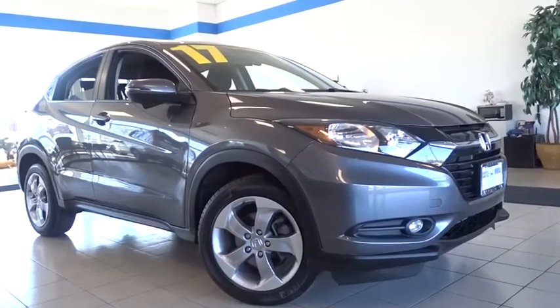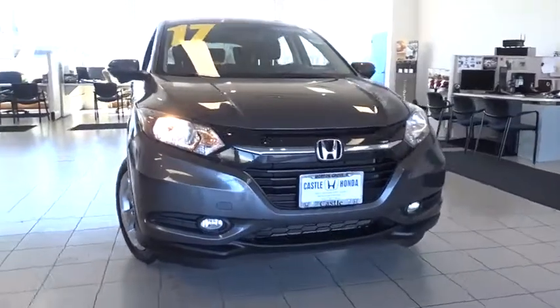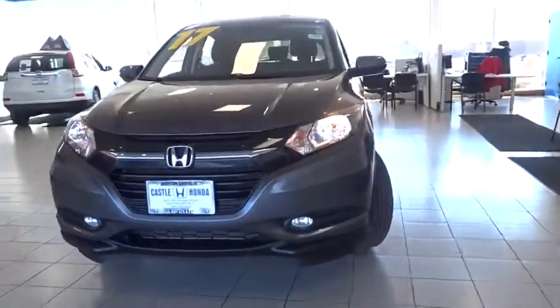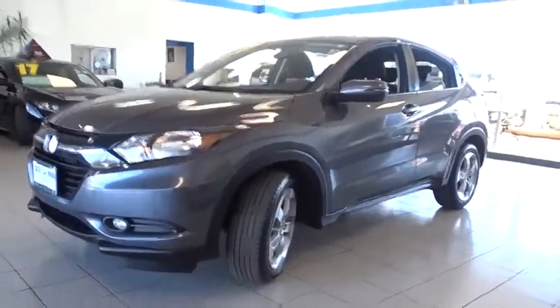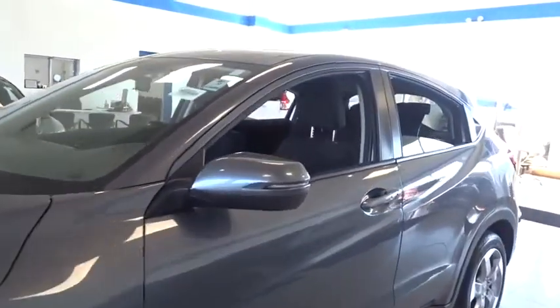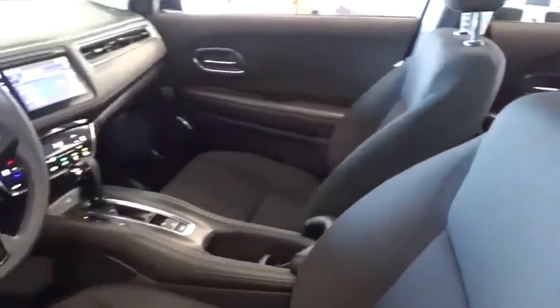A great choice today: the 2017 Honda HR-V. The HR-V has a good-looking exterior with a clean design. It comes with a well-tuned suspension and a handsome and flexible interior with tons of options to choose from. This vehicle has less than 35,000 miles.